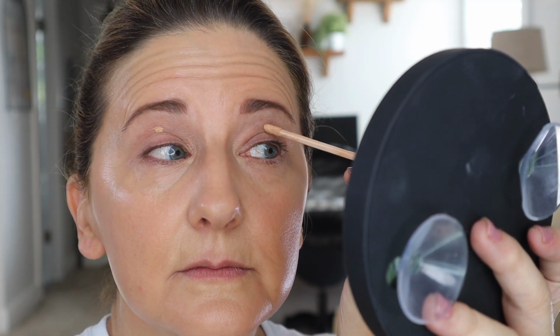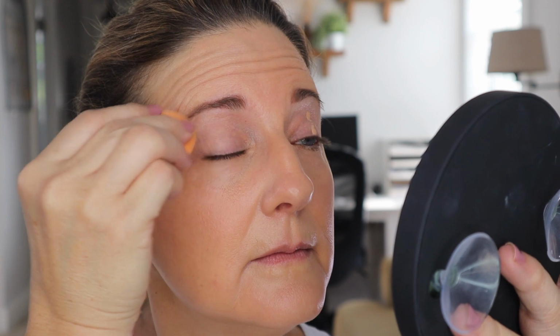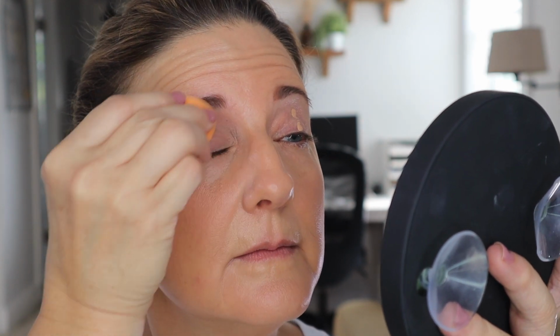After you get your eye primer on, what I do is put a concealer all over my eyelid, from my eyelashes all the way to my brow. This gives me an all over color and it conceals all that blotchiness, and it really does make my eyes look younger. I put that on with a little sponge. That's just a Real Techniques sponge. It's the perfect size for working with your eyelid.